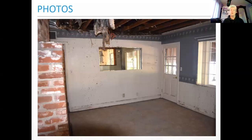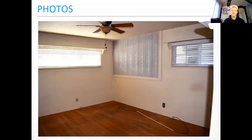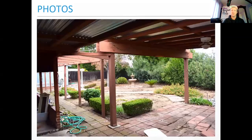That's actually a mirror on the wall that's directly in front of you. And the door there goes out to the side yard. And then you can see the bedrooms, no damage. We did clean this out. It had some stuff there. We just took everything out and trashed it. And then here's the backyard, where you can see the awning. No damage back here. You can see they have a really nice fountain back there. You know, lots of mature trees.